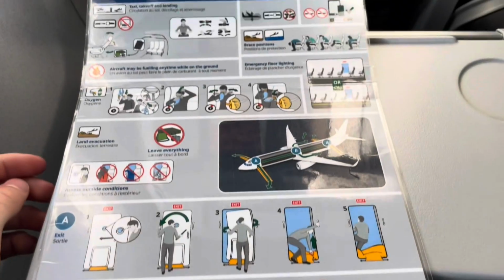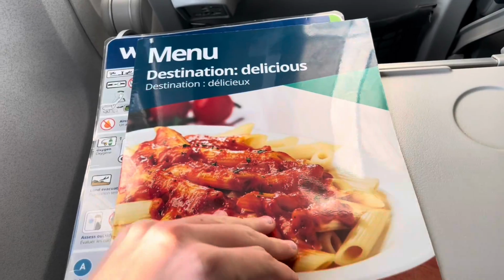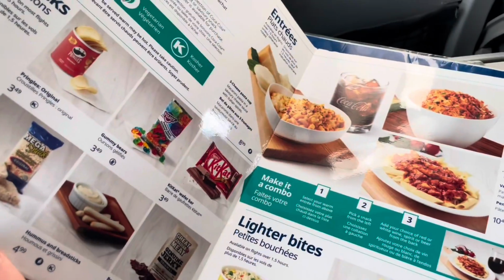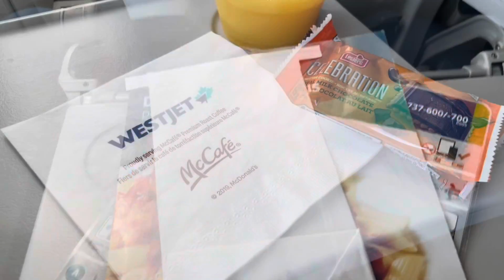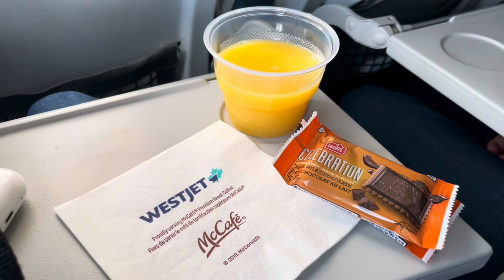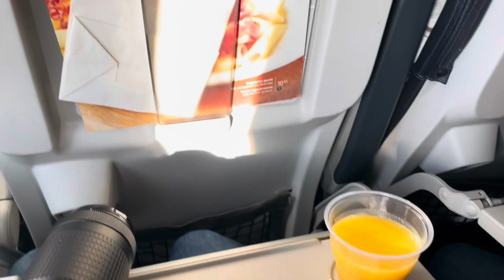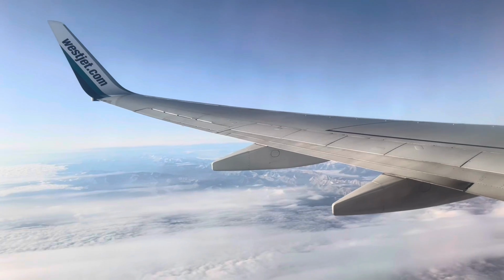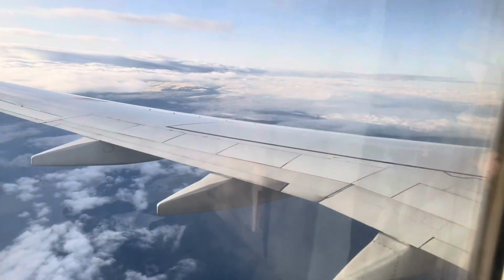Looking in the back seat pocket, you have the safety card for WestJet's 737-700s and recently retired 737-600s, along with a buy on board menu where you can get yourself snacks and whatnot. In terms of food service on board, though, WestJet is in line with other full-service carriers in Canada, only offering a small snack and drink service on these shorter domestic flights. However, like I said, with them straddling that space between full service and ULCC, they do lack some of the perks that come with other full-service carriers, like free Wi-Fi with Porter, or a built-in in-flight entertainment system with most of Air Canada's aircraft. However, to be fair, WestJet does offer Wi-Fi for purchase and has free in-flight entertainment through their app.